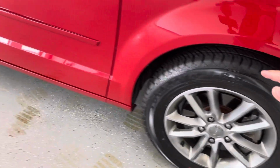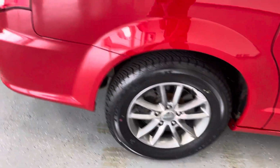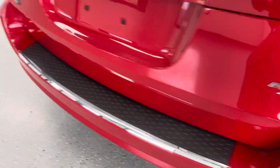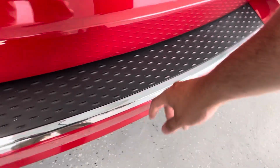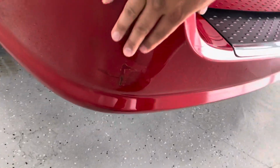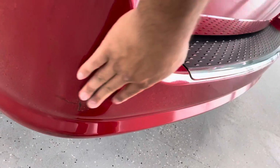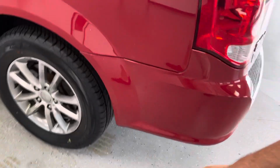That wheel looks to be in good condition. Really don't see any dents to point out coming back here. That wheel also in good condition. A couple small marks right there. A couple tiny little marks on your step pad here on the rear bumper. And the only thing I really want to point out is right there. There is a little bit of a scuff there. It looks like somebody put some kind of a touch-up on it, tried to fix it, but obviously still a blemish on the vehicle. Little chip right there. Oh, that's just a piece of dirt.